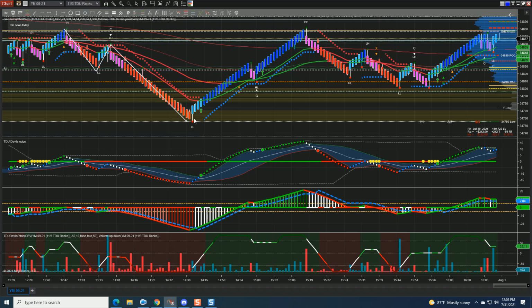So the goal is not to necessarily pick the turn, with the exception of the IB high-low trades, right? But in terms of applying this throughout the course of the day, what you're trying to do is wait until now we confirm the trend change. Right, so look down below. We've crossed the zero lines in both. Look at the color of the pitch. Right, who's in charge? Buyers have it. Okay, so we swing up.